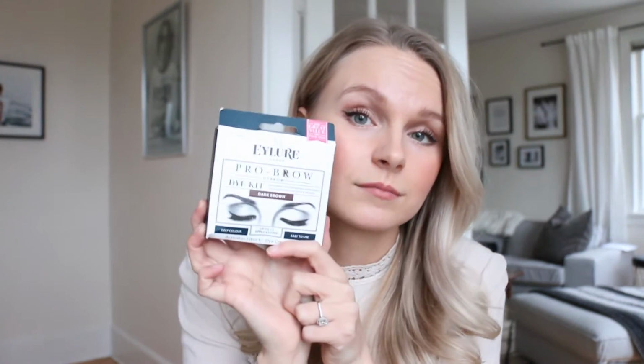And you have nice dark brows for 4, 5, 6 weeks, depending on what kind of chemicals you use on your face and how often you wash your face and stuff. So blondes, give it a shot. I use it in dark brown, obviously. It comes in a black as well, but I don't want black brows, so yeah, love it.